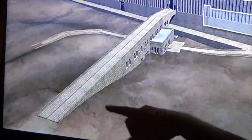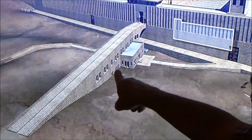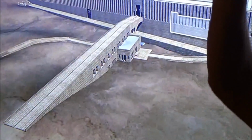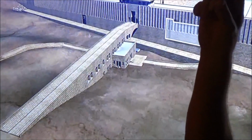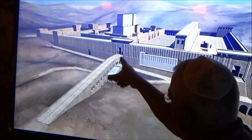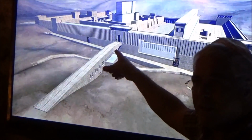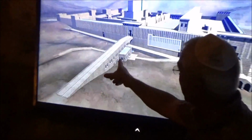Now we are under this arch over here. You see, this is our location right now. This is a small arch to support the bridge that was above us. But because the valley gets deeper and deeper, this arch is much bigger. So what we're going to do, we're going to walk parallel to other arches that we have here, all the way to the western wall.